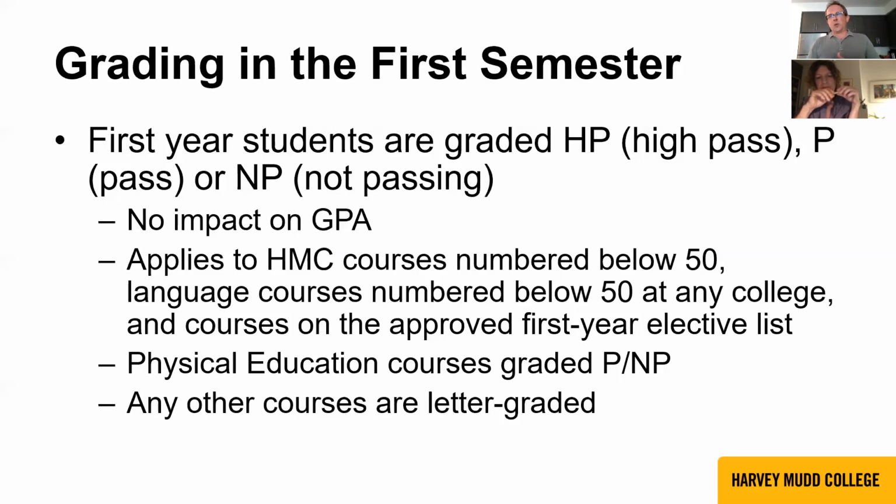Any HNC course numbered below 50 and any language course numbered below 50 taught at any college, and any courses that are on the approved first year elective list, which at this point is fairly short and was included in the academic welcome letter, those courses will be graded on the Frosh grading type.